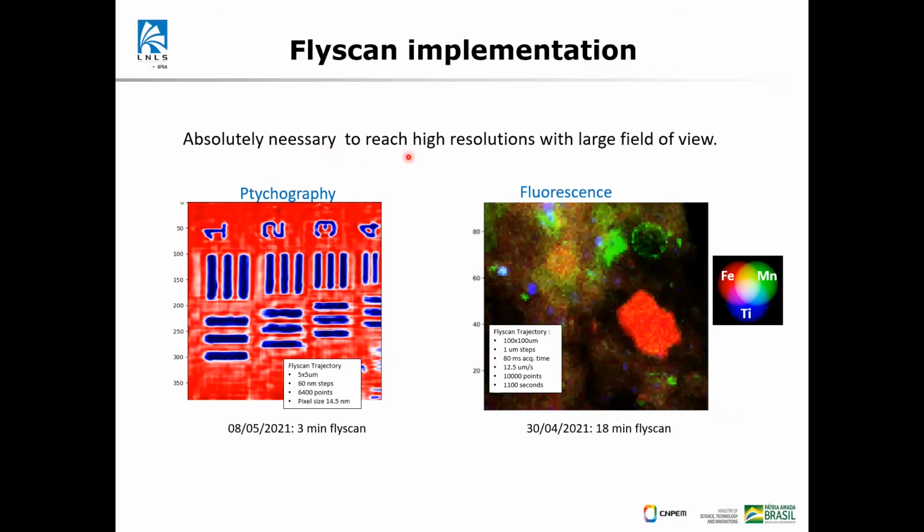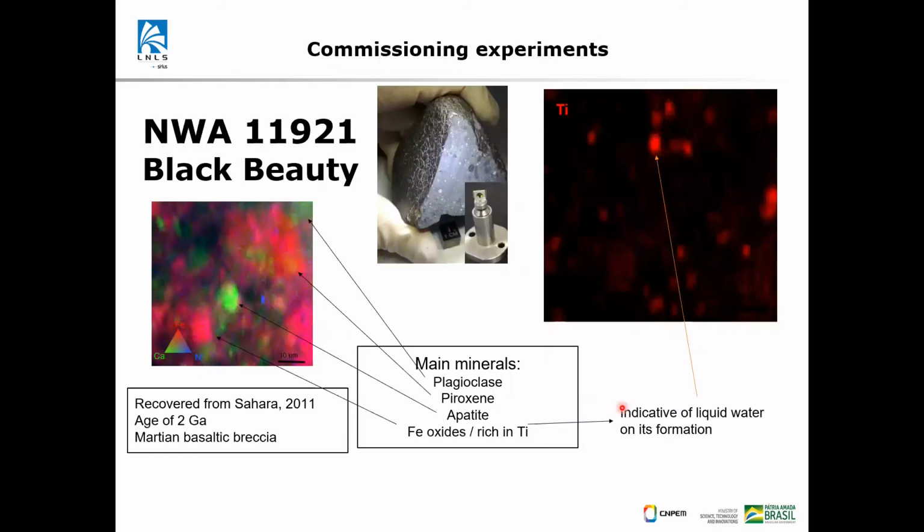As I said, we have to be very fast. So we have implemented a fly scan measuring mode, which means that the scan never stops. Essentially, the detectors run in free run mode. And this allows us to do, for instance, these measurements: this is a ptychographic measurement of an area of 5 by 5 microns with 60 nanometer step in just 3 minutes. Or this, which is a piece of soil with different types of elements inside of the soil. And it is 100 by 100 micrometers in scale with 1 micrometer step size. And this was collected in just 18 minutes. So we can be very fast, minimizing the radiation dose deposited on the samples.